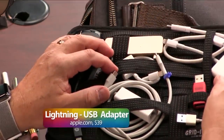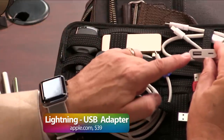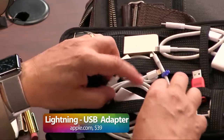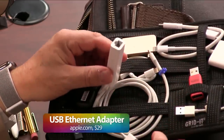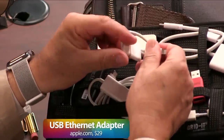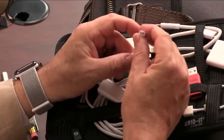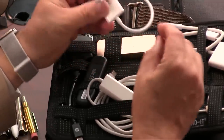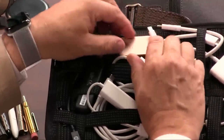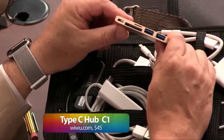Camera connection kit for your iPad, so I can charge and use USB. Actually, that's not the camera connection kit. That's a USB adapter. Same idea, though. I can charge. I also have Ethernet. Sometimes you want a little Ethernet. Here's the camera. No, I don't know why I have that. That's in case someday you want to hook up micro USB to Lightning. Probably don't need that anymore, but I got it. Oh, sometimes you just have a Lightning port. This is really handy. I got this for the MacBook.